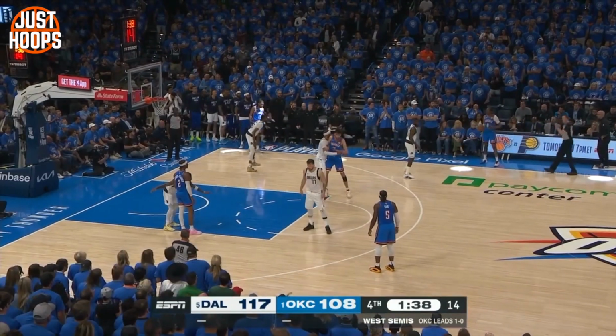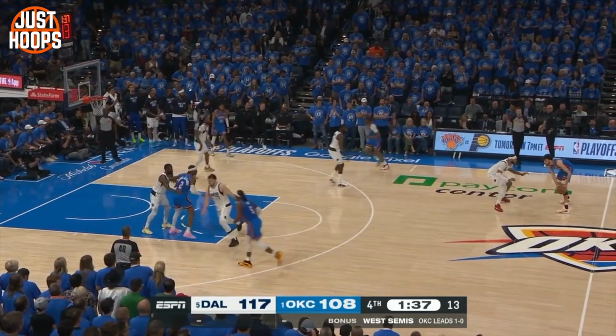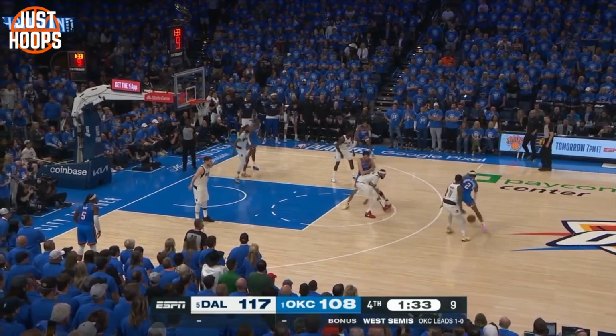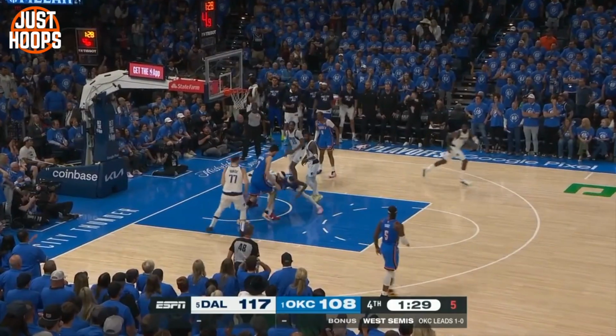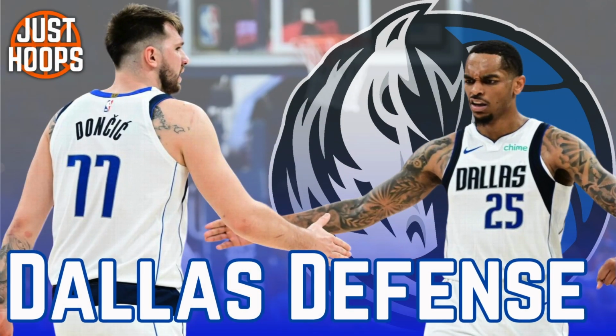And this last clip here puts it all together. The ball gets inbounded, Daniel Gafford is up into the ball, activating it, Shea gets a catch, Kyrie does a good job at being active at the point, Daniel Gafford becomes a rover, and it leads to a turnover to end the game.